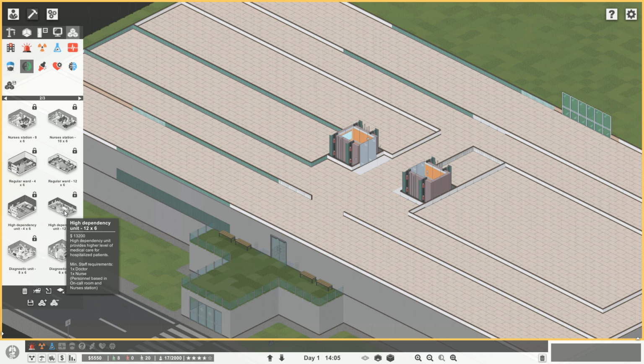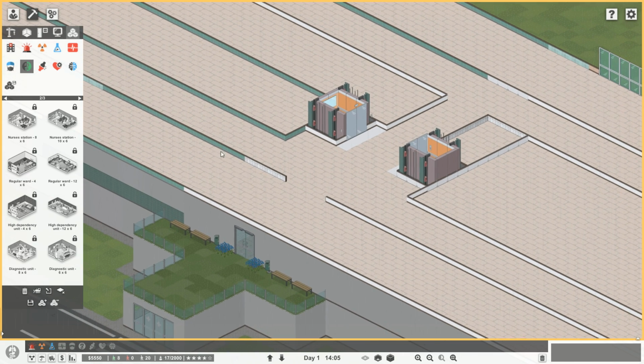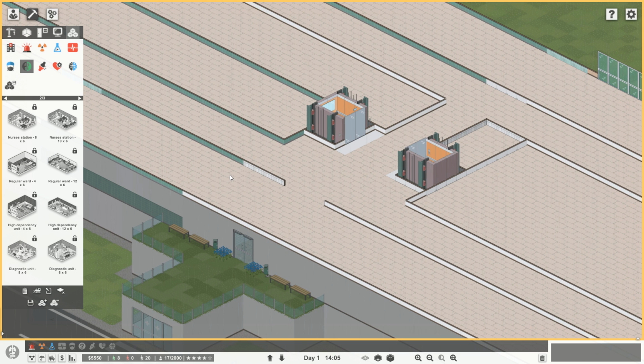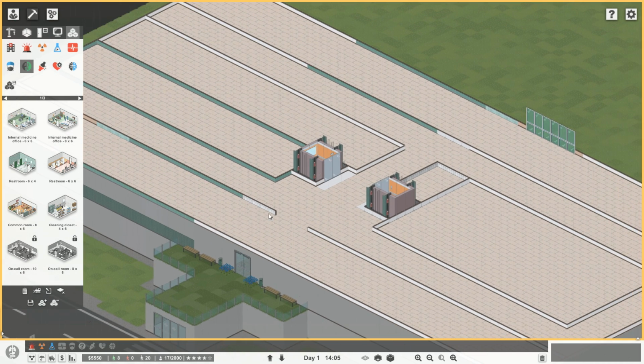High dependency is where more emergent patients will go to stay and have a closer eye on them. We'll also have just a regular ward, like if you go to the hospital and have an overnight, you'll get put into a regular ward room. We'll give people their own private room. So I want to make sure we have enough space to expand.